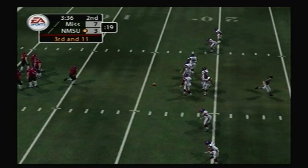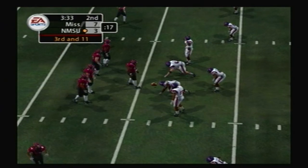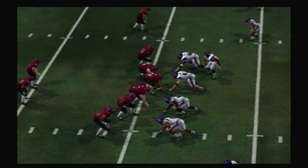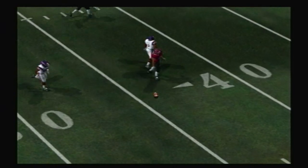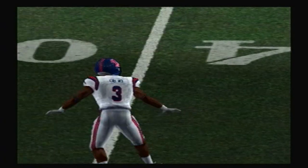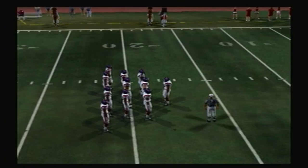Third and 11 coming up here. Ball on their own 16. Going with the shotgun here. Drops back to pass. He's going right. It's deflected. And it's incomplete. Now it's going to be fourth down. Nice defense. That was picture perfect. Three and out. Good series for these guys.